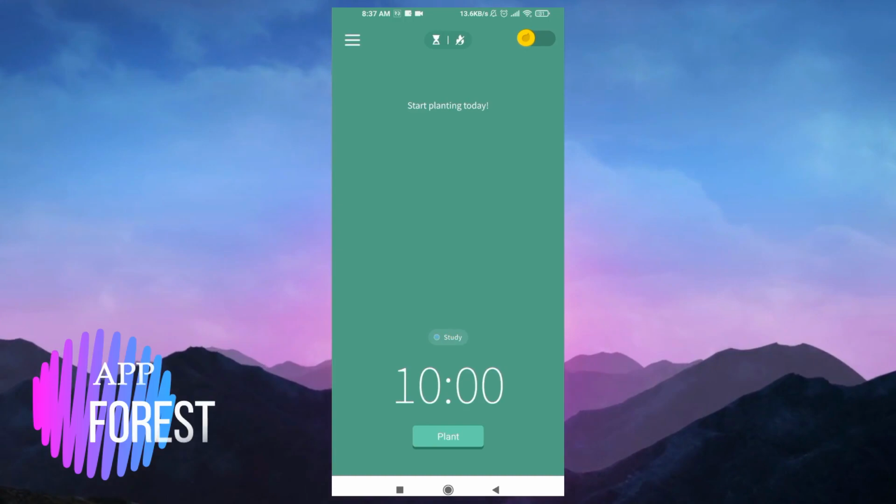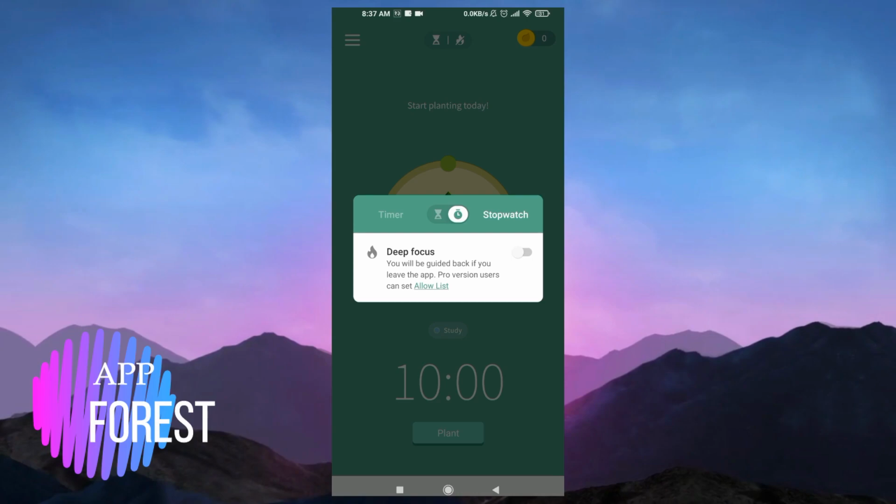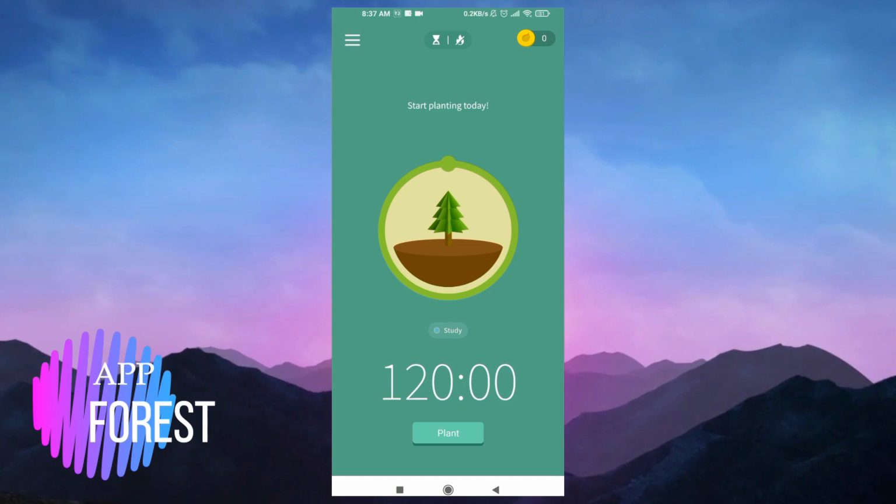And then we have the Forest app, which is a study app. So in here, you set your timer for studying and it helps you to reduce your screen time, so you are not using your phone while you're studying. And as you study, it plants a tree. So yes, if you do not study, it just kills your plant. And then you can set your timer up to 120 minutes. I usually do it for 60 minutes and then take a break.